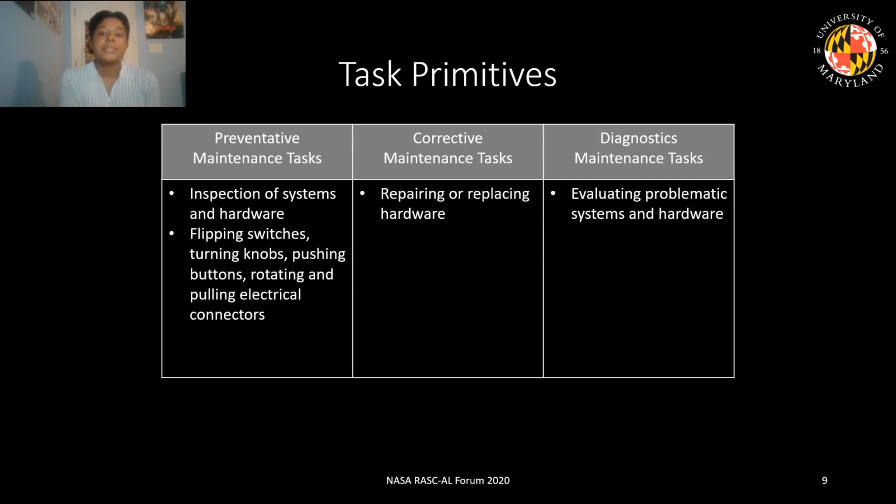Our robotic system aims to complete preventative maintenance tasks, corrective maintenance tasks, as well as diagnostic maintenance tasks. Our primary focus has been preventative maintenance operations, specifically the inspection of systems and hardware. Operations such as these may consist of flipping switches, turning knobs, pushing buttons, and rotating and pulling on various electrical connectors. In the future, we hope to accomplish corrective and diagnostic maintenance tasks, and these operations might look like repairing or replacing hardware, as well as evaluating problematic systems and hardware.